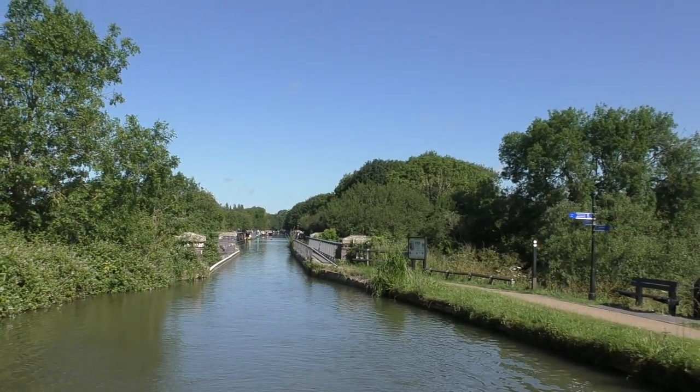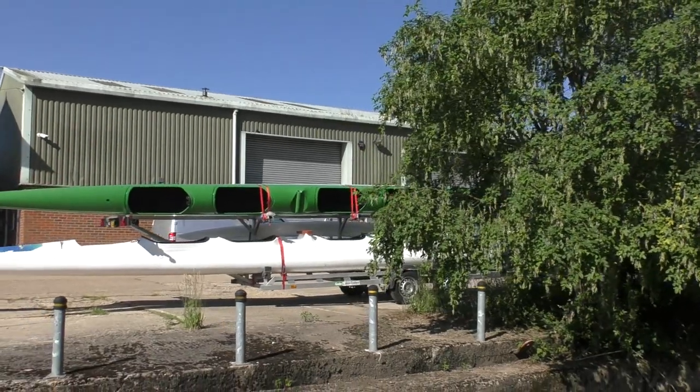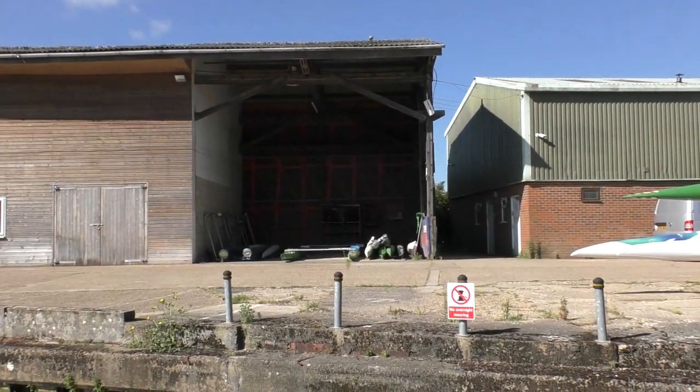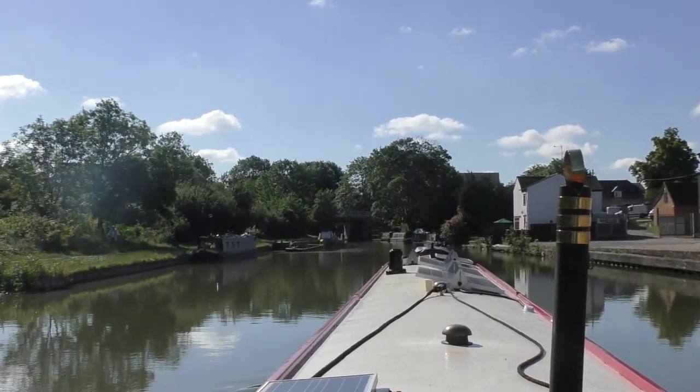Leaving the iron trunk aqueduct behind us, we are heading towards Milton Keynes, which is where we will stop next, as there's two supermarkets very close to the canal.